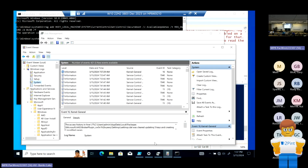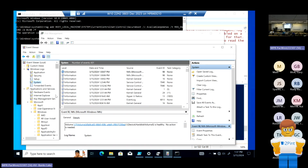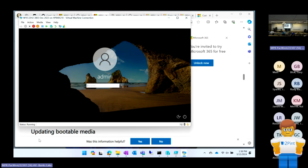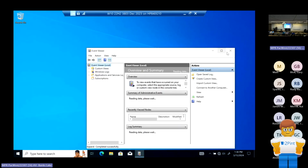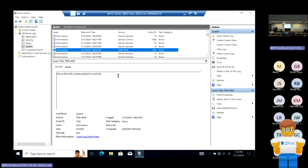And I forget which, there's a couple places to look in the event viewer here. So we should see 2 events. And let me go ahead and reboot this one really quickly. So this is the actual event that we're looking for, which is 1035. So hopefully you can see that. I need to make it bigger. But you see that Secure Boot DBX update applied successfully to this one.